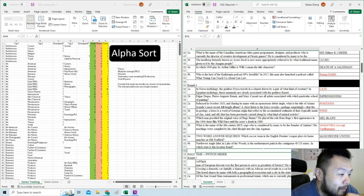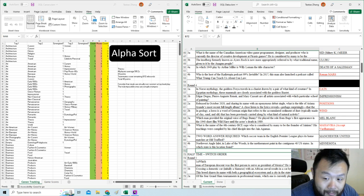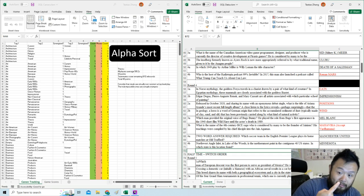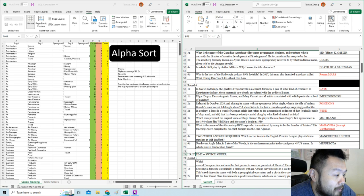Northwest Angle Inlet in Lake of the Woods is northernmost point. That is in Minnesota. Okay. All right, so now I've done the first half. Now I'm gonna, in the second half, I'm gonna answer it and then immediately catalog it and its partner. This is out of place.